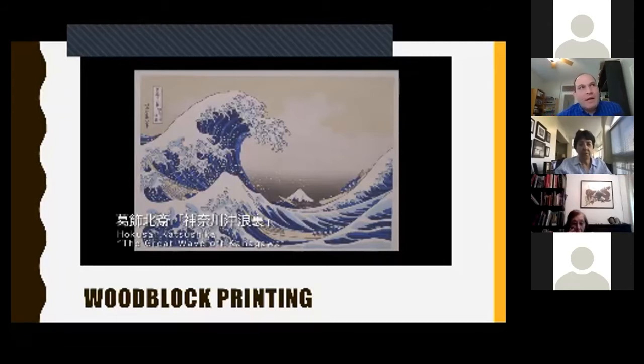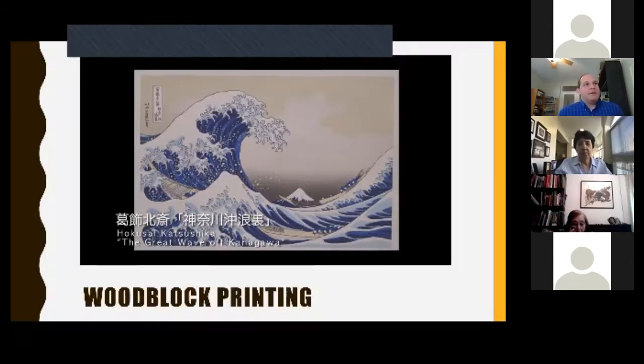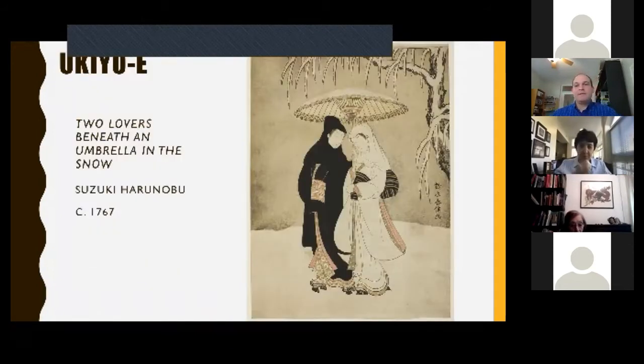So now that we've kind of talked about the development of printing technology, I want to get into some of those beautiful pictures that everyone loves. I'll start talking about an early master, Suzuki Harunobu. By the way, the sort of catch-all term for these pictures is ukiyo-e, or pictures of the floating world.